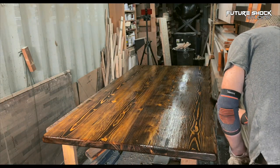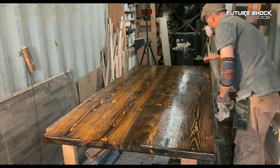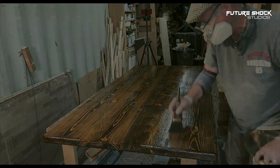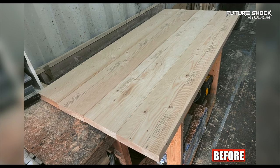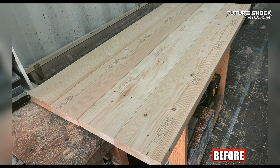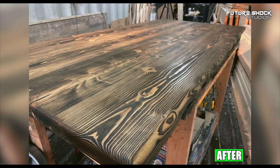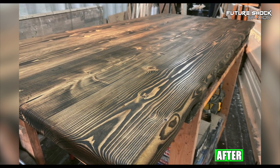One of the added beauties of Osmo is, again, it highlights that grain even further. And the final finish on this piece was satin. At the moment, it looks pretty glossy, but that's because it's wet. It dries satin. Before, boom, after. I think you'll all agree that's a pretty dramatic end result.